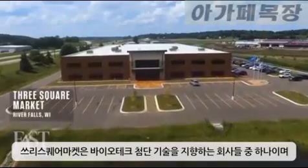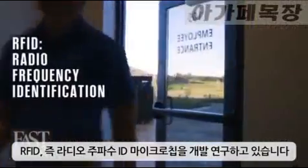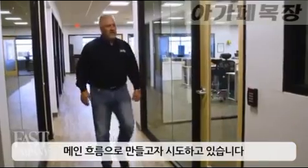3 Square Market is a company working on one of the biotech advances at the forefront, implantable RFID, or radio frequency ID, microchips. The tech has been around for decades, used to track pets, packages, and livestock, but now the Wisconsin-based company is trying to make the implants mainstream.